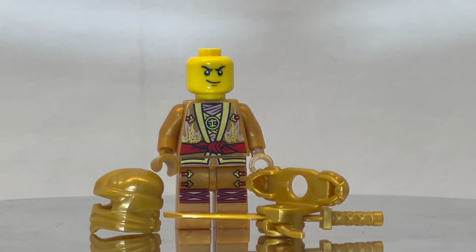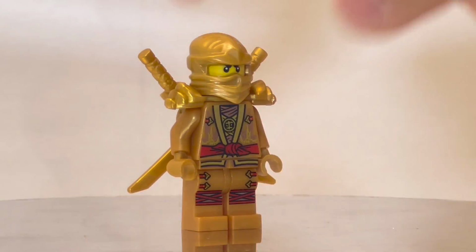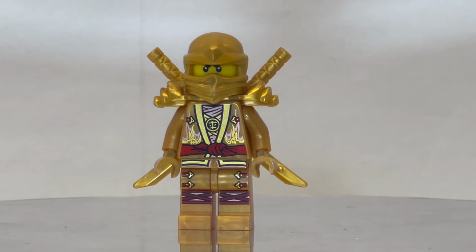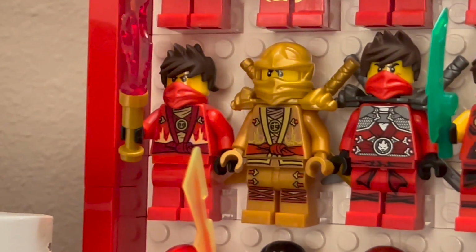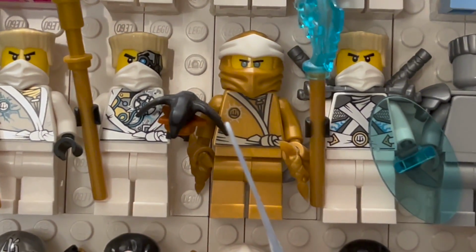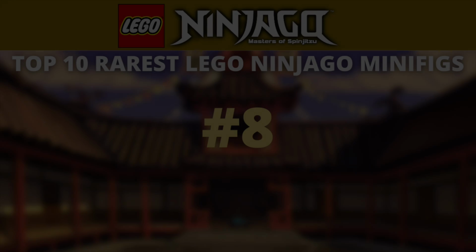a couple years back. As you can see here, the head on my figure is actually from the specialized Lloyd figure. Very unfortunate that this misprint was fairly common, especially in the US, which meant a lot of people were not able to get that specialized Kai head, making the head and the figure as a whole that much rarer. LEGO is still to this day trying to release the golden versions of the Ninja. In 2020 we got a legacy version of Golden Zane, but really that's the only other version that we got.